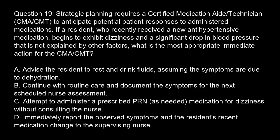Question 19. Strategic planning requires a certified medication aide/technician, CMA/CMT, to anticipate potential patient responses to administered medications. If a resident who recently received a new antihypertensive medication begins to exhibit dizziness and a significant drop in blood pressure that is not explained by other factors, what is the most appropriate immediate action for the CMA/CMT?